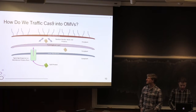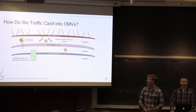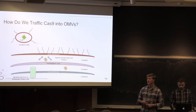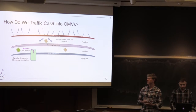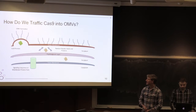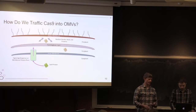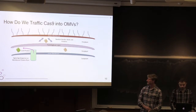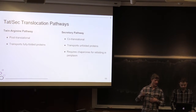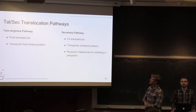So our project focused on a question: how do you get Cas9 into these OMVs? And as the illustration is showing, the first step that you need to do to get Cas9 into OMVs is to get Cas9 across that inner membrane into the periplasm, where it then can be incorporated into OMVs and then finally delivered to your cells to be taken up. So we focused on the first part, just trying to get Cas9 into the periplasm, as the achievable goal this summer.